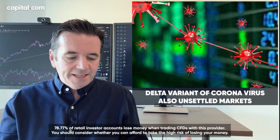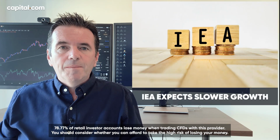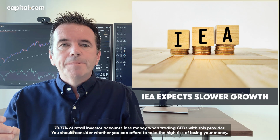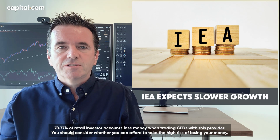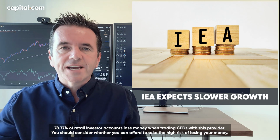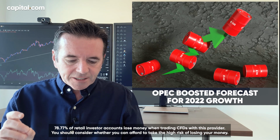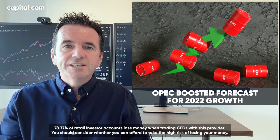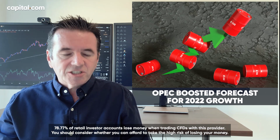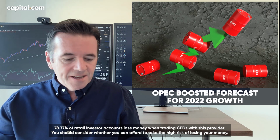But it has led the International Energy Agency, the IEA, to say that it expects oil demand to continue to increase for the rest of this year, but at a slower rate than was first forecast because of the Delta variant and perhaps a bit of a slowdown in the China economy. But OPEC has boosted its forecast for 2022 growth in oil. So it does see demand increasing next year. So OPEC getting more bullish into next year for demand for oil.